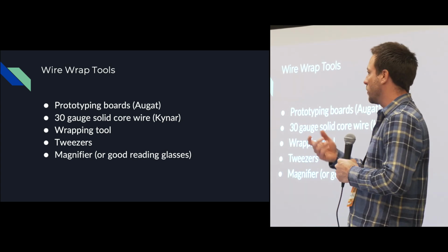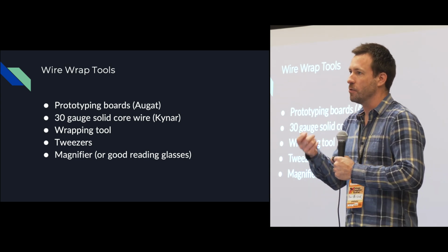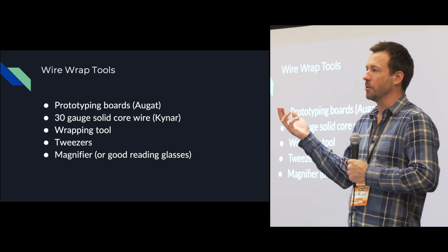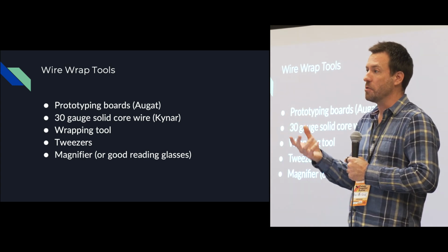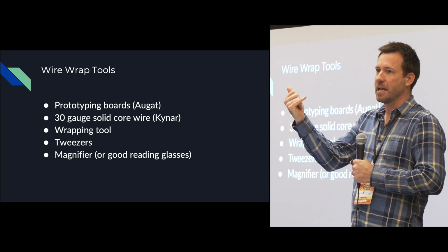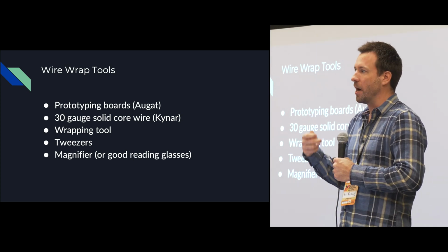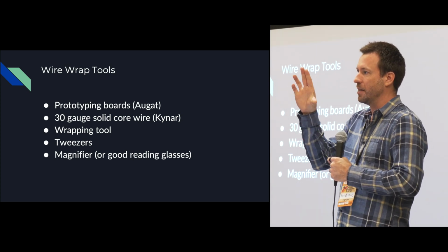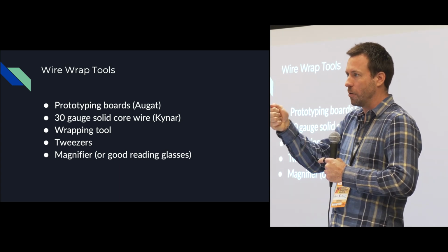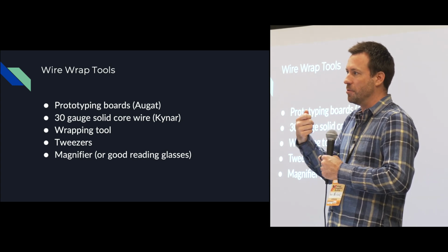Most wire wrapping tools will come with a stripper, but if you don't like the stripper it comes with, Jameco, Mouser, they all sell, and actually on Amazon, you can get handheld strippers like your home style strippers, but that have a 30 gauge stripper point. You don't want to nick the wire, so you definitely want a stripper that has a positive stop that won't nick the wire. When it closes all the way down, you still need to see a 30 gauge size hole, otherwise you nick your wire.